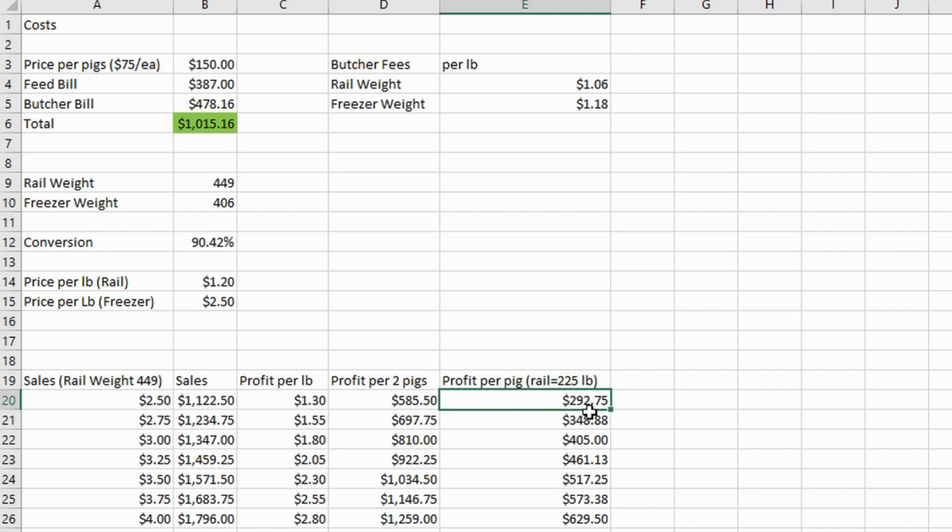Now, this is all based off of rail weight. You don't do anything with freezer weight because the only figure you get from the processor is the rail weight, and you saw that on the actual receipt. They don't weigh out the freezer, the cuts, which is kind of unfortunate, but it's actually better. This is how people do it around here with beef and pork, is they do it based on rail weight.